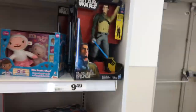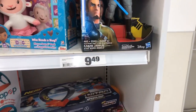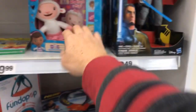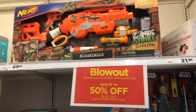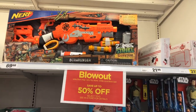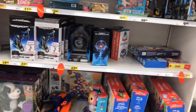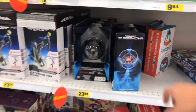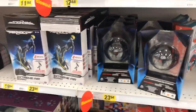So these Star Wars figurines are good. They're on for $9.49. That's a good price. Right now I think they're selling for roughly around $30, but just depends on the character. I think it's Darth Vader that's selling for the most. I don't see a Darth Vader here. Nerf shotguns. That's pretty good. Little People blowout. Air hogs. Not sure about these kind of things. $23. Hard to say.